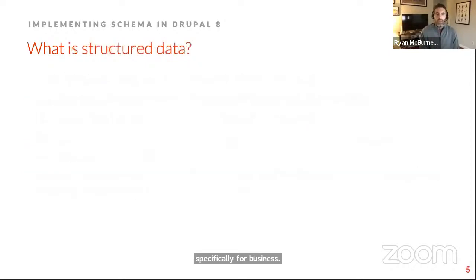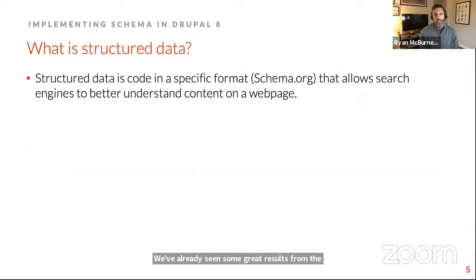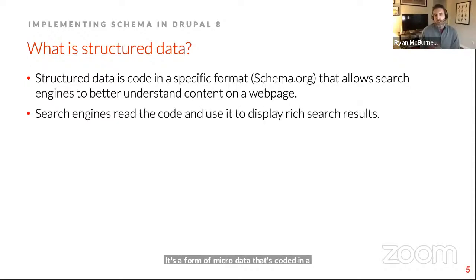So what is structured data? Good question. Structured data is a form of microdata. It's code in a specific format, in this case, schema. Schema is just one way to provide structured data to search engines. Long story short, it's a way for websites to better speak to search engines and have search engines better understand the content on a web page, so that it can share rich snippet results and dynamic results in search engine result pages.